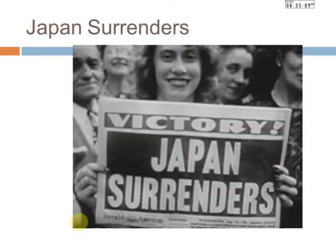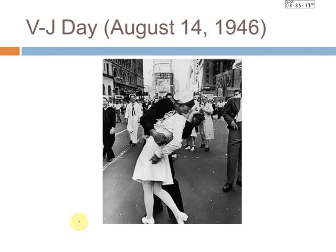Japan has no choice but to surrender. And on August 14th, Japan officially surrenders on VJ Day 1946.